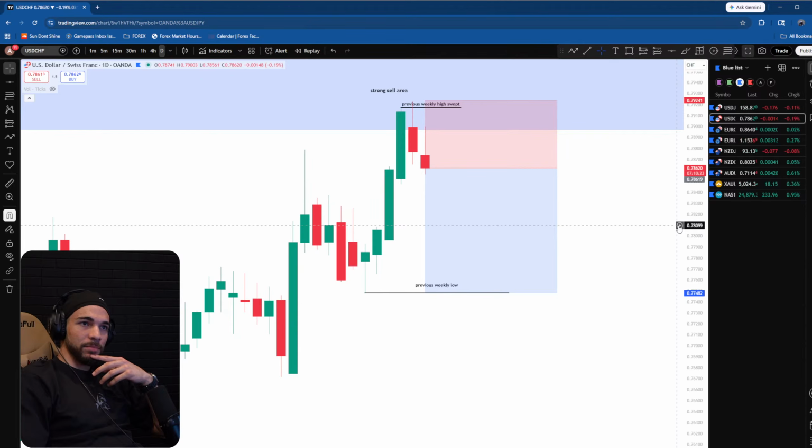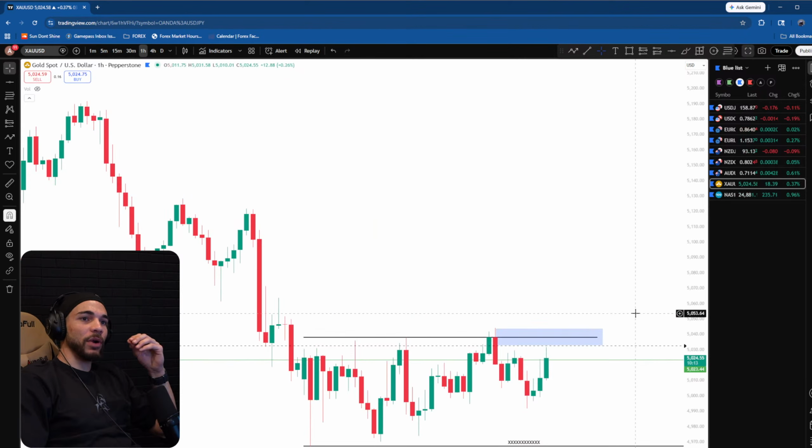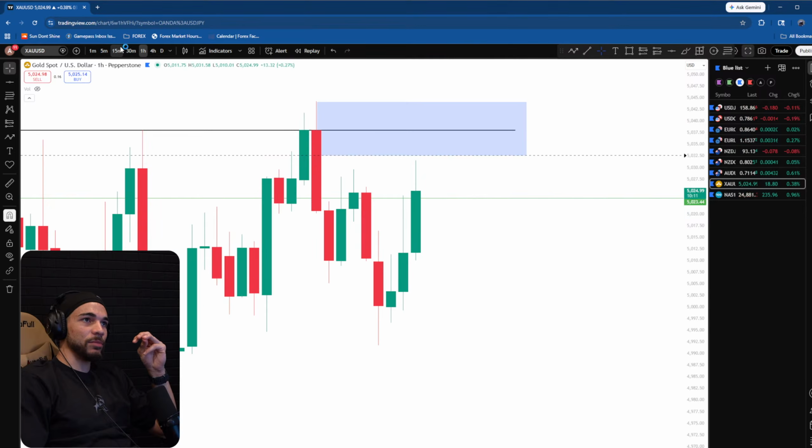or maybe like here, where this gap gets filled. I could look to move stops to break even or something. Someone said short gold. I'm not short on gold. I do believe we are going to short, but I want to see it touch this zone, bro. I'm not going to lie.